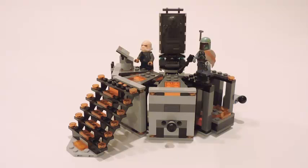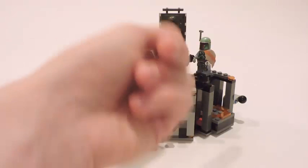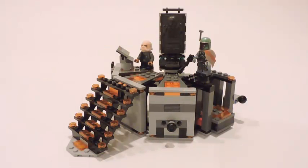They had the frozen in carbonite Han Solo built, because back then, the Han Solo in carbonite minifigure was just a big brick. It was just a tall gray brick with a printing of Han Solo in carbonite. They've come a long way and changed that to this, which is a lot more detailed and nicer. And so, yeah, it cost a lot.